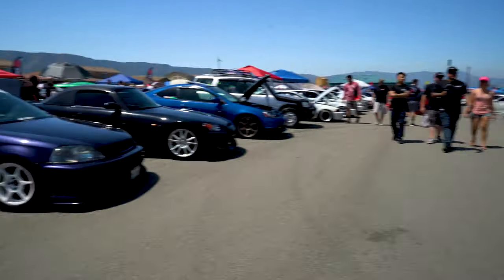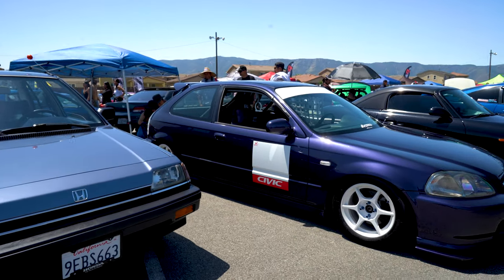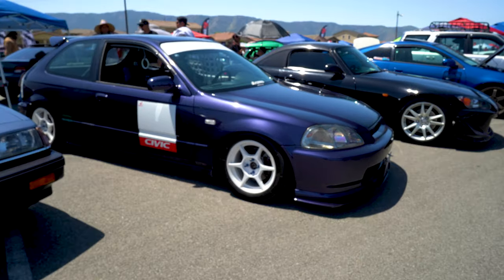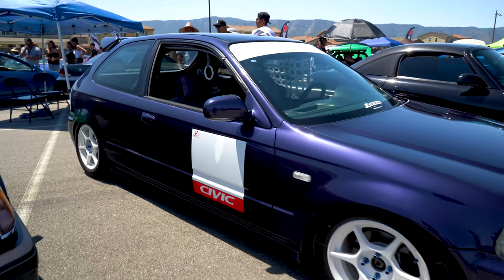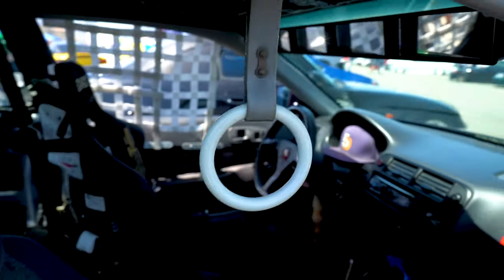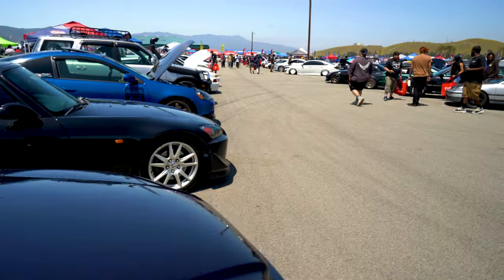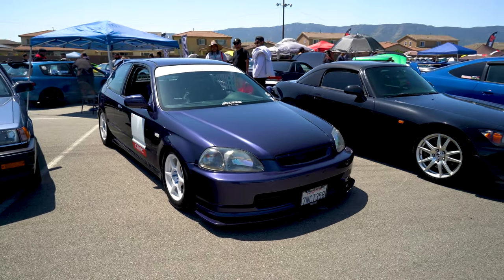Let's see. Nice little EK. It's got that street race prep on it. The purple is actually really nice for color. Whatever color they chose for the purple on it's actually really nice. It's got a nice big flake on it. So it's kind of got that Kanjo racing type of feel to it, you know.